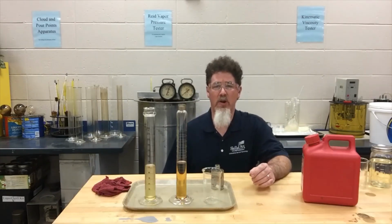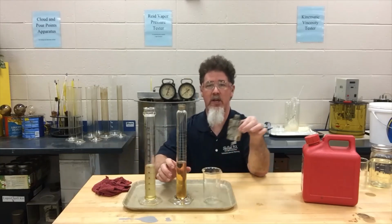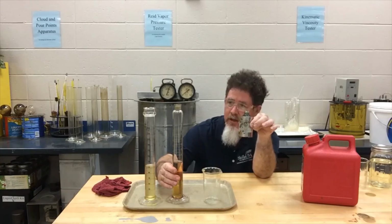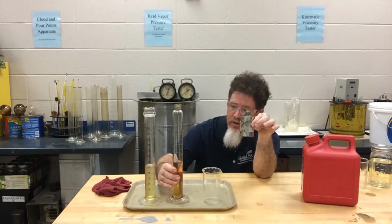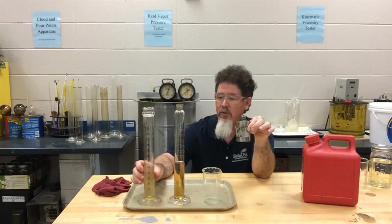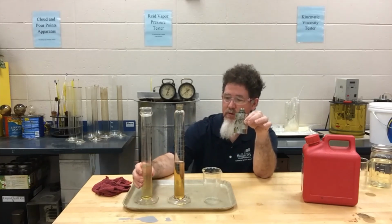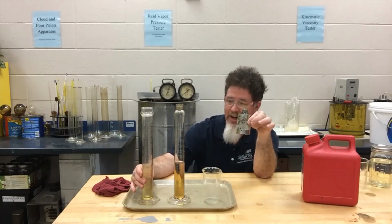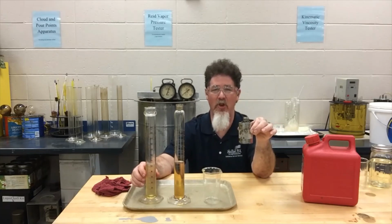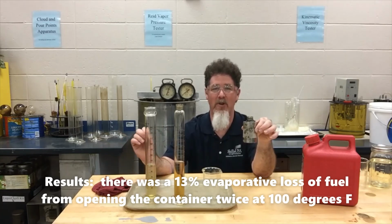I was curious what our evaporative losses were on that 87 octane, and this particular sample chamber holds approximately 128 milliliters of fuel. Well, after we opened up this container twice and I poured the fuel back out, I'm at 112 milliliters. So when you calculate that out, that's around a 13% loss of fuel from evaporative emissions.